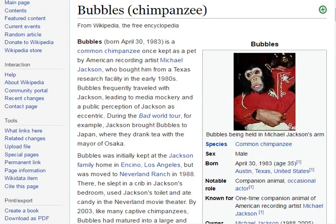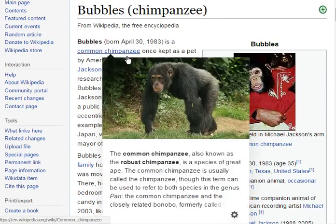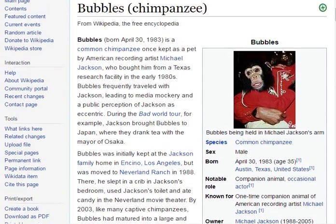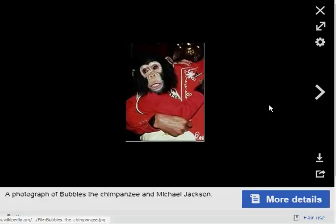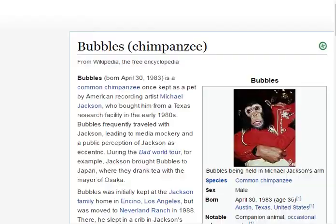One's where I'm at. In this video, we're going to look at Bubbles, the chimpanzee. So, common chimpanzee CC33. This was Michael Jackson's alleged chimp pet. Look at this image. That's a truth in plain sight. They're showing you the human hand on the chimp. It's not a real animal.